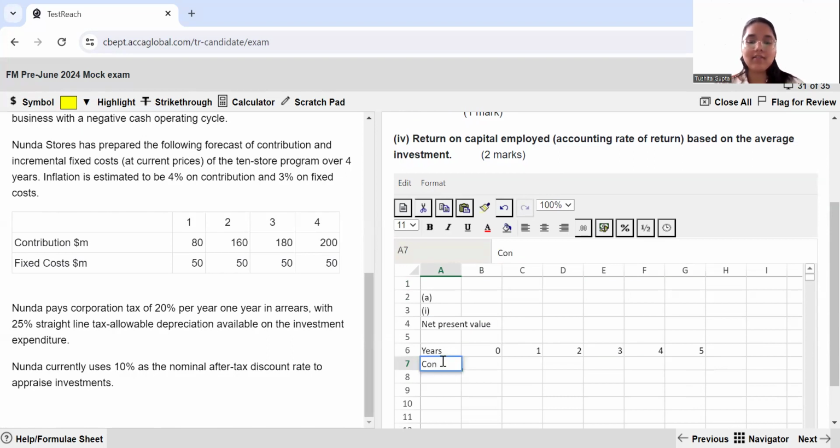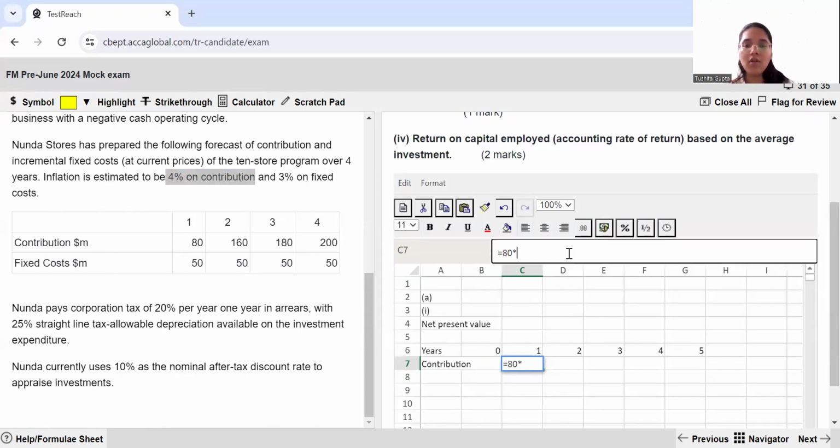The first thing that I have is the contribution, which is given to me in terms of $1 million. So I have 2 options: either I take every calculation in terms of $1 million, or I take the entire calculation with all of the zeros. Instead of putting all of the zeros, I'm going to do my calculation in millions of dollars. Contribution for the first year is given to us as 80 million. So 80 multiplied by the inflation rate as well. It is mentioned that the inflation will be 4% on your contribution, so multiplied by 1.04 raised to the power of the year, which is year 1. So 83.2 is going to be your contribution in the first year.